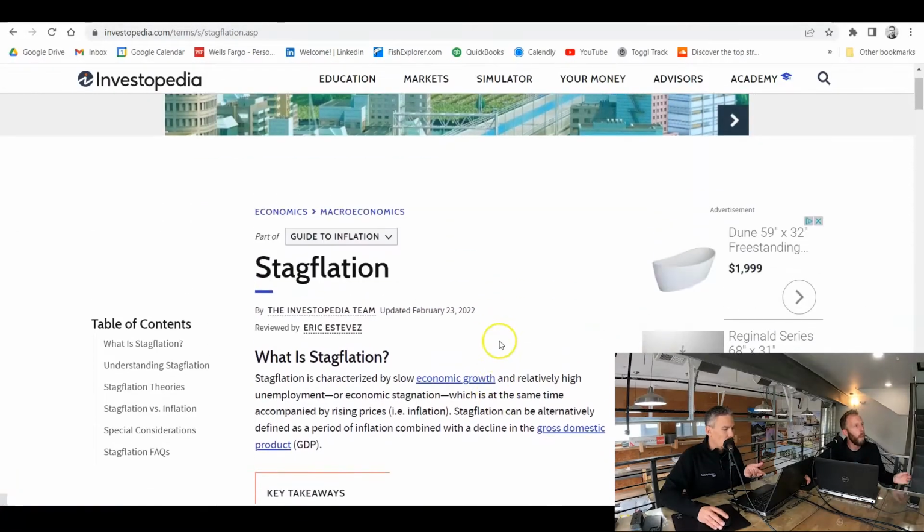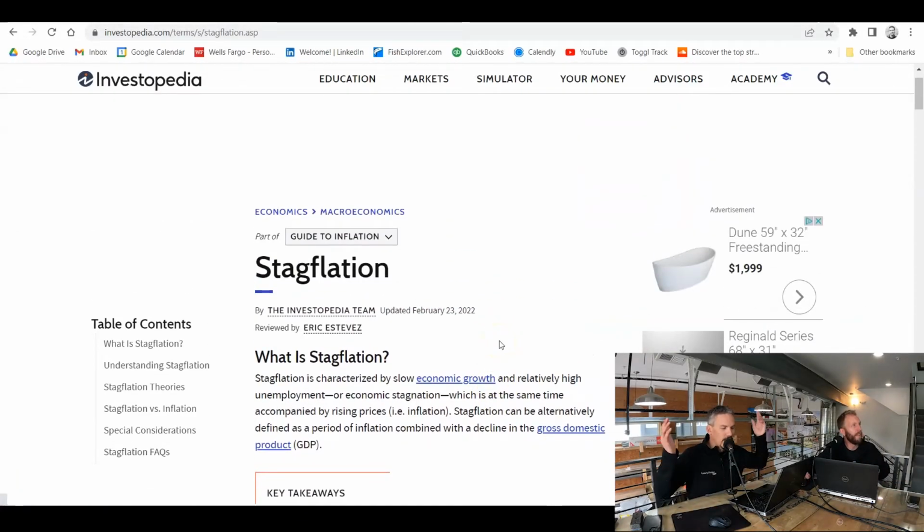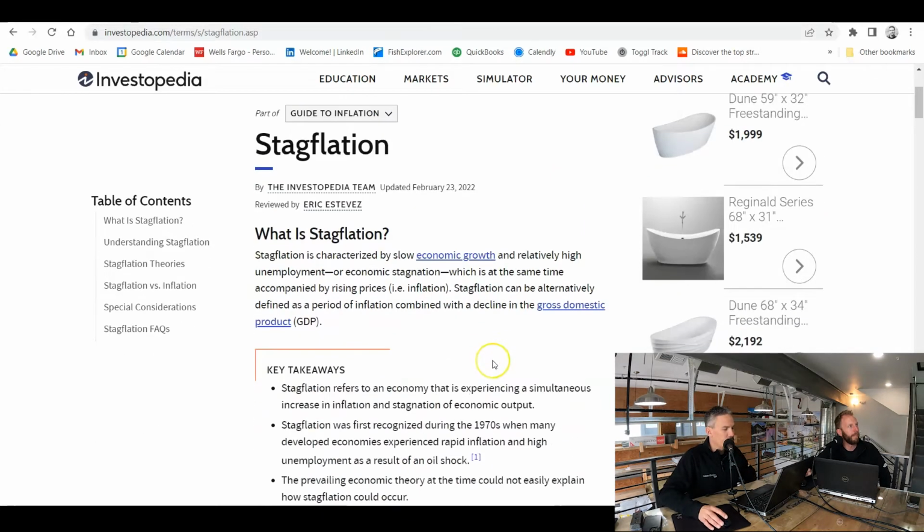Yeah, I mean, honestly, if anybody doesn't know what that term is, that term was invented in the 1970s, and there's been a lot of talk that we're heading back towards that again. So I pulled up here, stagflation. Oh my gosh, look at that. It was updated February 23rd. There you go. People are obviously talking about it again.